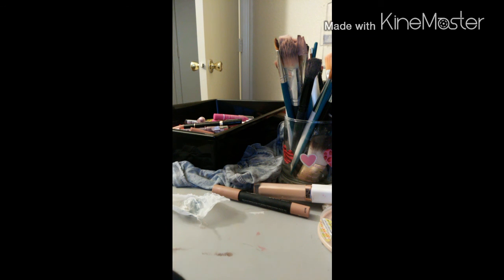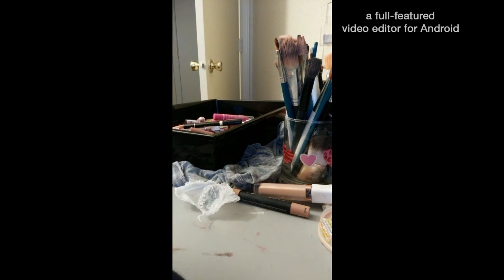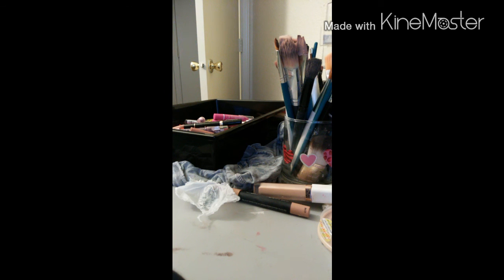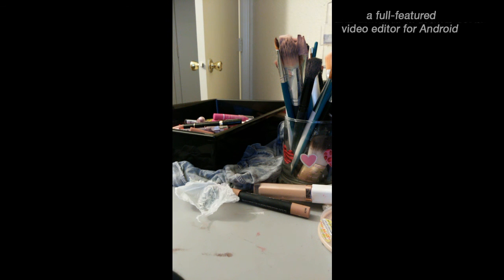Oh, wait, what? I got one more to show you. I got this LA Color Shimmer Gloss. Let me just swatch it. It's a nude. Sorry, I was juicing it. What is it called? It's called Nude.